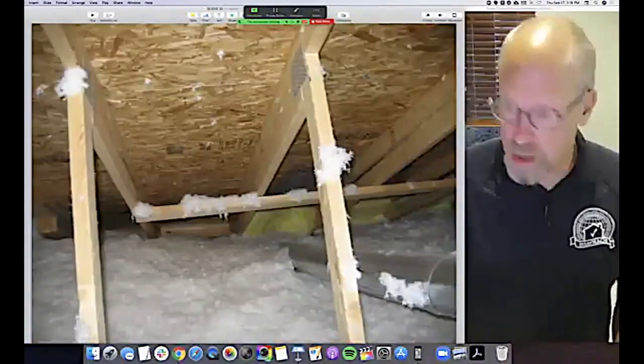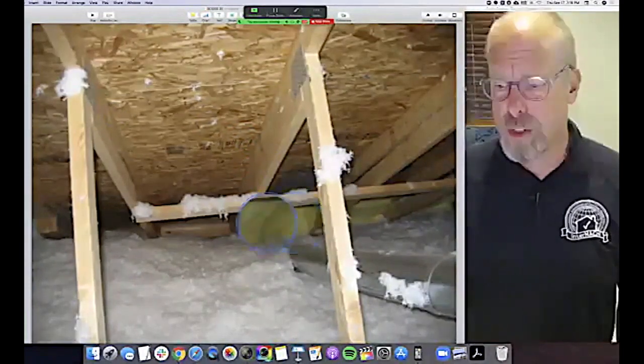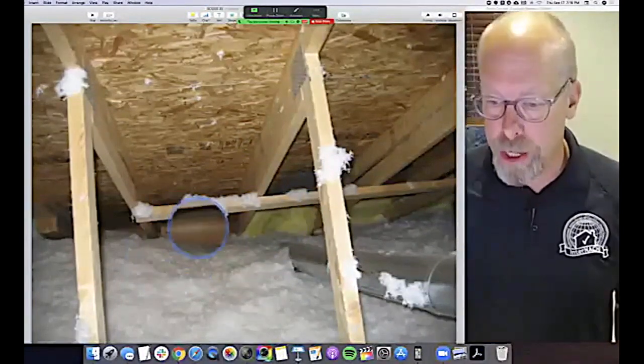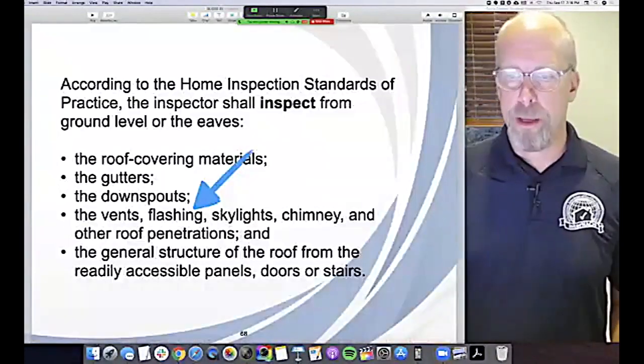And the soffit vents. So there's these soffit trays. There's some fiberglass bats to stop the loose fill fiberglass from clogging the vents on the roof. Okay, we'll get to that later maybe.